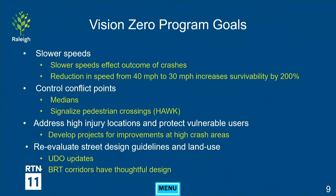State law, North Carolina, some states have stop. North Carolina is a yield condition. So when a driver approaches a crosswalk and there is a pedestrian about to enter or in one, the vehicle is only required to yield. So the safety of the pedestrian is completely reliant upon the driver's behavior.